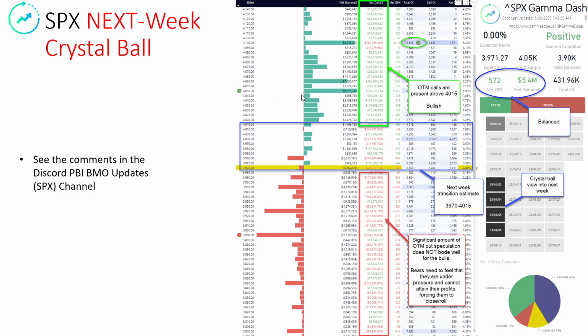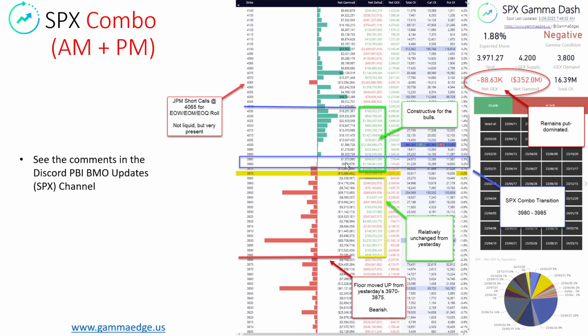We do have some good upside structure, but just be aware it's going to take a little bit to get through this transition, which is the no pressure zone. Taking a look at the combo, which is the AM and the PM, here's that 4065. You can see where it is. This part here is the deltas above us. These are out-of-the-money call speculators. They are dominating the big mothership here. This is a good thing, right? So this is very constructive.